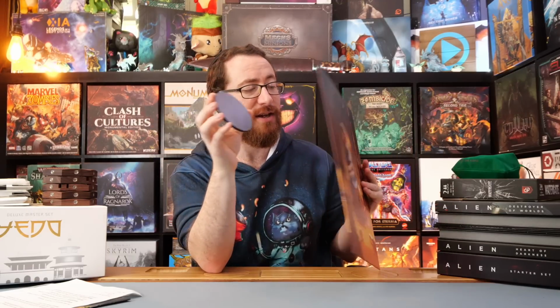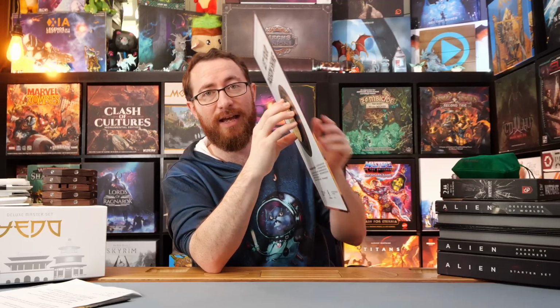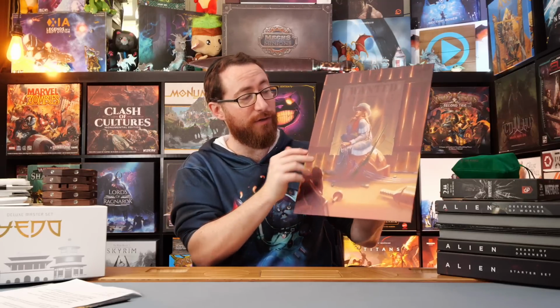And the main thing is, we got this. This is the fun part. Why is that the fun part, you ask? Because this gets mounted on that. Which, I mean, it would work better if I had a wall here, but you can get the idea. This is a giant magnet on the back of this art print, and this art print over here goes on that.